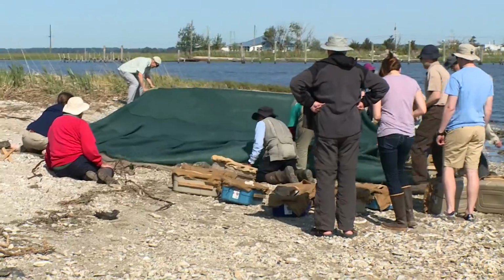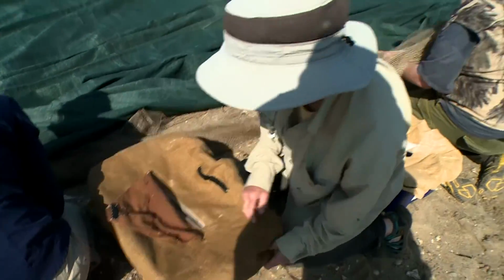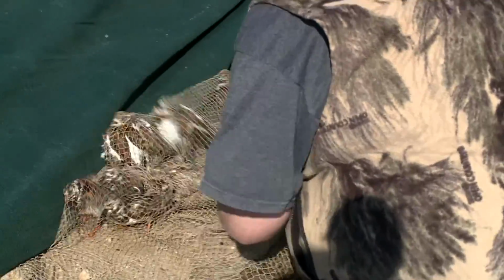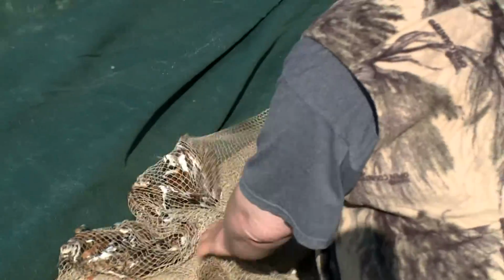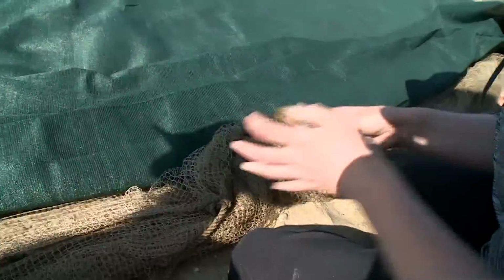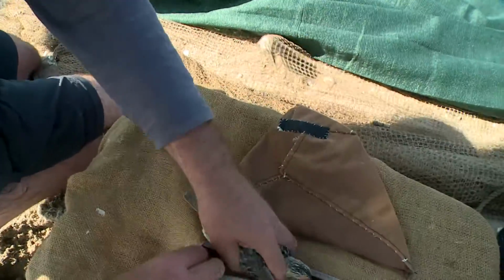The captured birds are quickly covered to calm them and protect them from overheating. Although they are strong flyers, most shorebirds are quite fragile. To use less energy in flight, their bones are hollow. Researchers must carefully handle the birds while untangling them from the net and placing them in holding boxes.